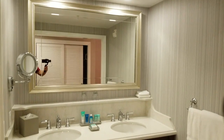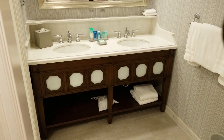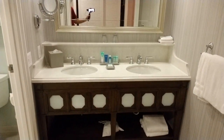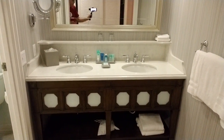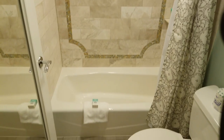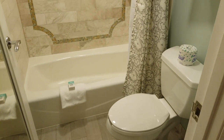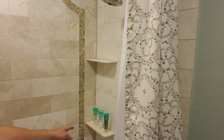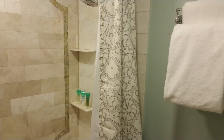On the other side here is the bathroom. Nice big mirror, double sink with storage area underneath it. I really like when they put these storage areas underneath the bathroom sinks, or just storage areas in general in the bathroom when you have a family. That is very, very helpful. And here, of course, is the separate room with the toilet and the shower. I really like the tile work around the shower here. And we have non-attached shampoo and conditioner.